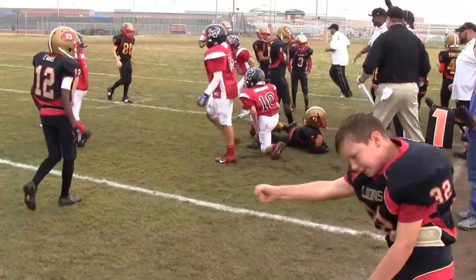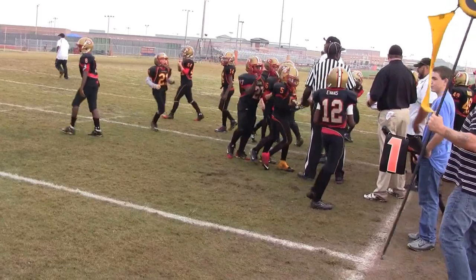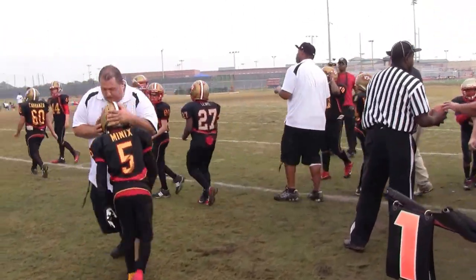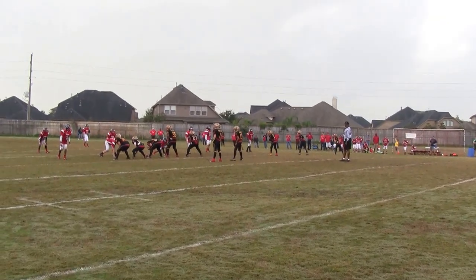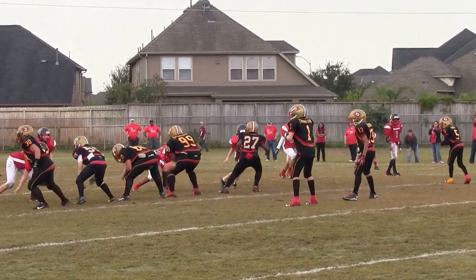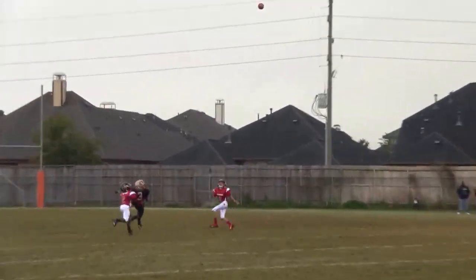I was not looking at the viewfinder that whole time, so I may have missed that shot of us recovering the kickoff, but it is Lions ball. A little over a minute left in the first half. Lions are leading 13-6. Lions have the ball. Looks like it's at about the Texans 39.